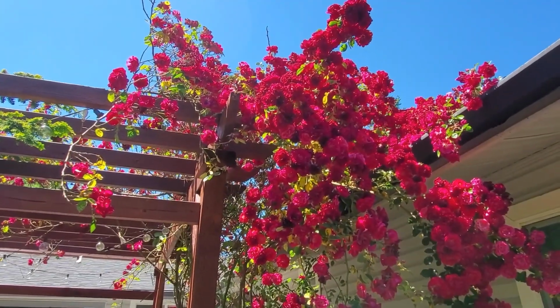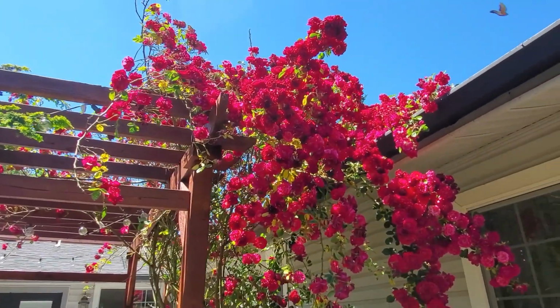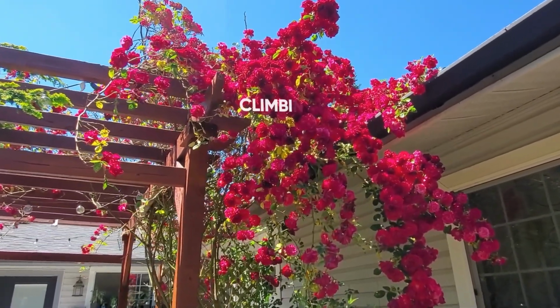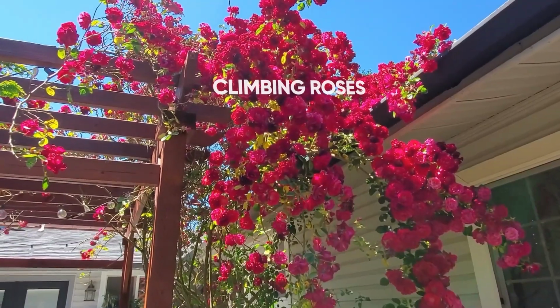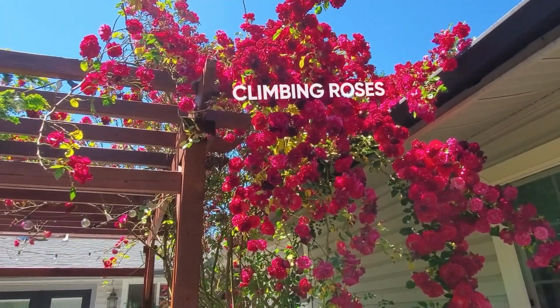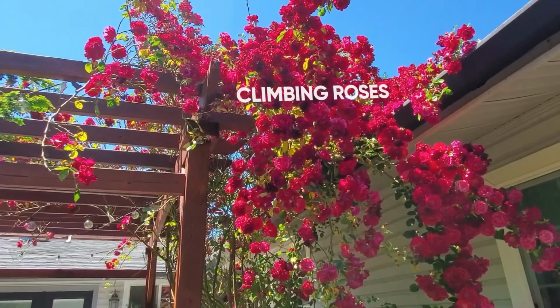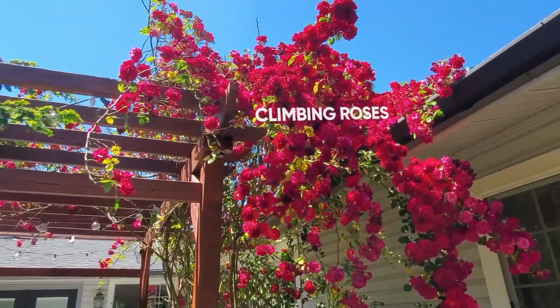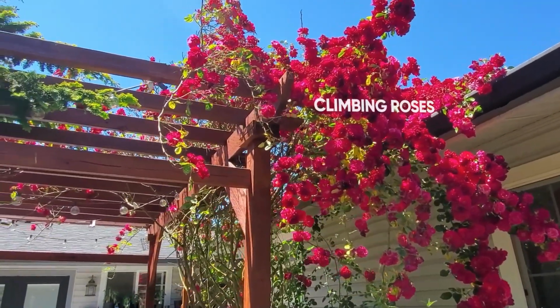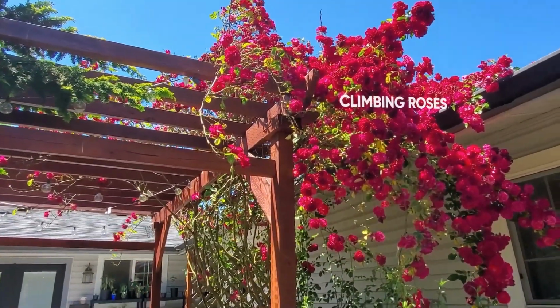Our path leading to the garden is just bursting with color. These beautiful climbing roses are a treat. We're enjoying them fresh, but I'm also picking handfuls of petals and drying them as much as I can so that I can use them in all kinds of fun stuff this season. But boy, is she a beauty.